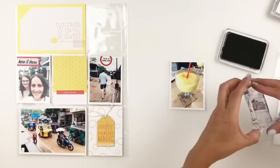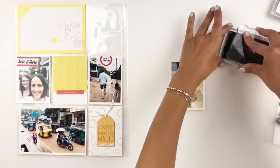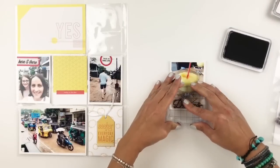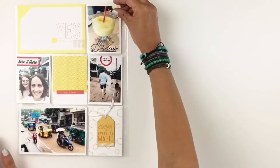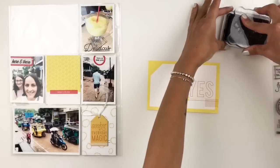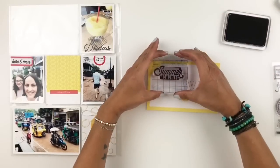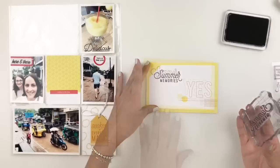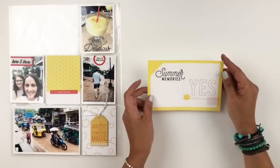I don't know if I add anything else, but oh yeah, actually that 4x6 card that says yes, I'm gonna end up stamping Summer Memories, and I will type something out and add it to that 4x6 card. And then I call my layouts done for day 9. I do believe I went ahead and documented day 10 and 11 off camera, but hopefully I will be back sharing with you day 12 very soon.